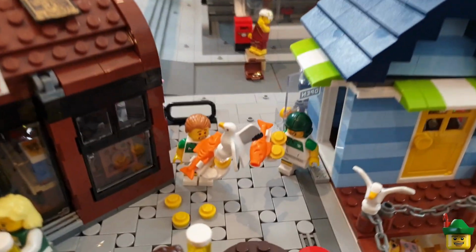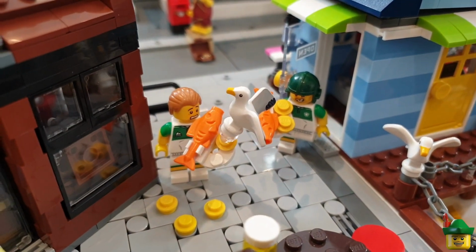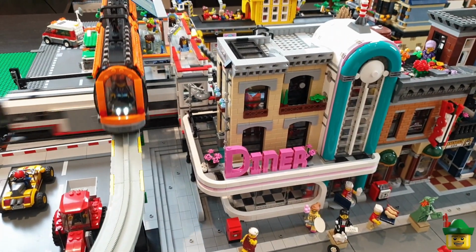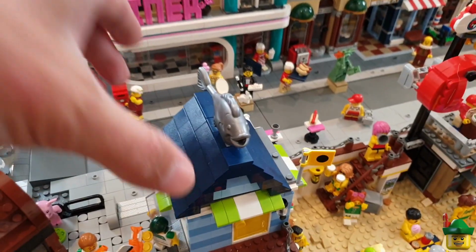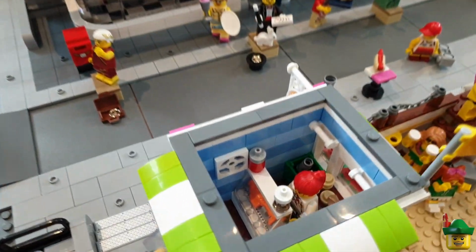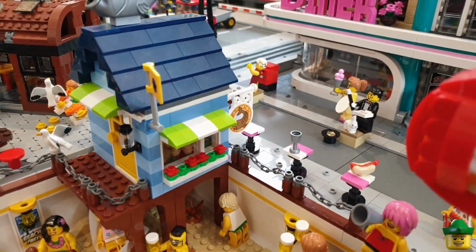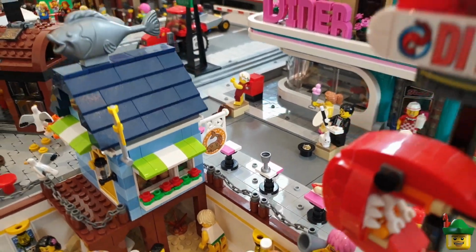Well, I haven't shown you my chip shop really, have I? With my seagull attack scene. Wonderful. Inside of my chip shop. But it's wonderful sign. Can't get over how good and appropriate that sign is from a completely irrelevant set.